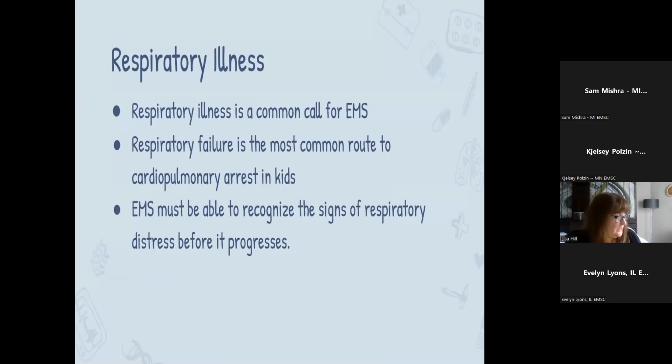And so what I did is I just threw in some of the common pediatric emergencies that you may run on. Obviously, for each of these, I could spend at least an hour on every single one of these. So I just grabbed a few things from each one to round out this lecture. So the first one, respiratory illness. This is one of the most common calls for EMS for pediatric patients.